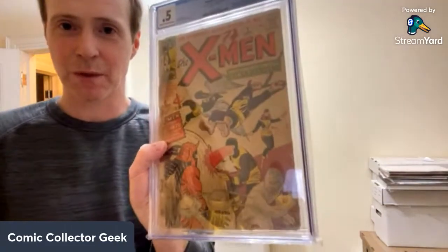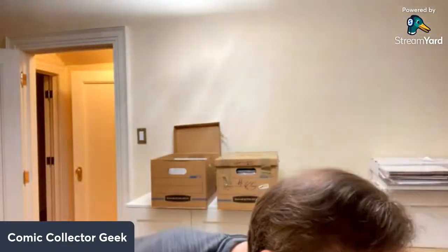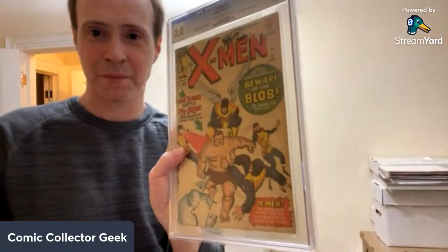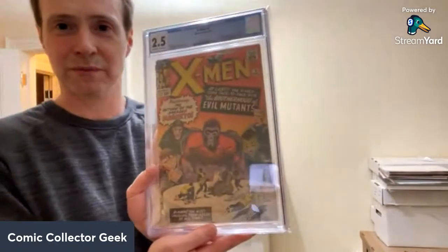And what else we got? Now we got some X-Men. X-Men number 1. So not a bad book. And X-Men number 2. X-Men number 3. You'll have to have the room to display more books. Yeah, I'm going to figure out how to display these books still. This is X-Men number 4. So 1, 2, 3, 4.